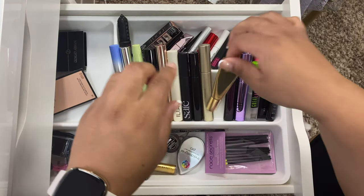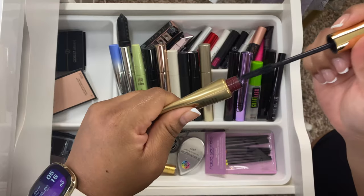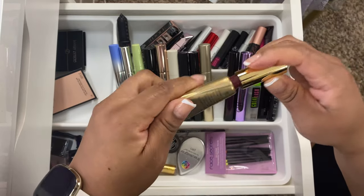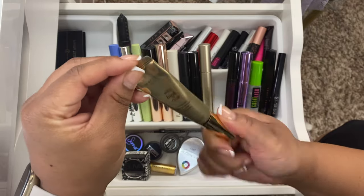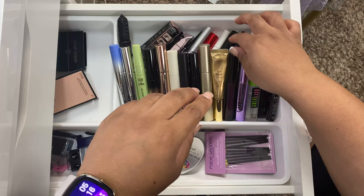And then I know you're probably like, girl, y'all got too many mascaras. I know, but I don't use them enough to get rid of them. Some of them I need to get rid of. This is one I would repurchase. Wander Beauty has a few products that I actually like, and this one, the Wander Beauty Mile High Club Volume and Lash Mascara, is one of them.